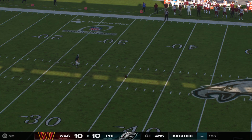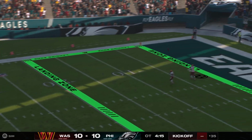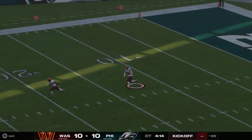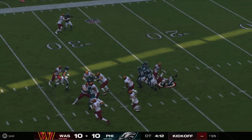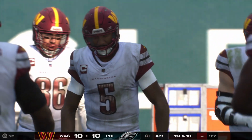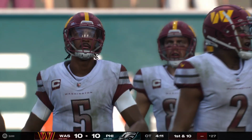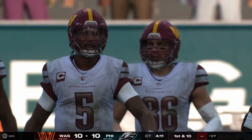So the first chance of this overtime will go to Washington as we are back underway. And they'll get him down inside the 30 at the 27. The Washington offense set to take over. And last time they got 3 points, but it was a chip shot field goal.